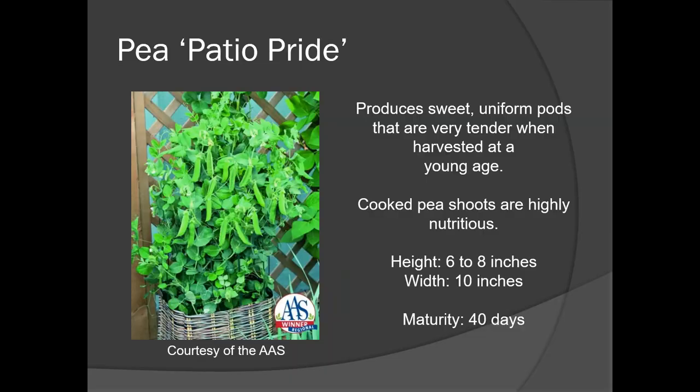I threw this slide in here because you can grow anything in a pot, but here's a variety when you're growing peas. Peas don't like the heat of summer. So this is something I would highly recommend doing in a pot, but just know that its time is going to come to an end and you're probably going to have to plant something else into it.